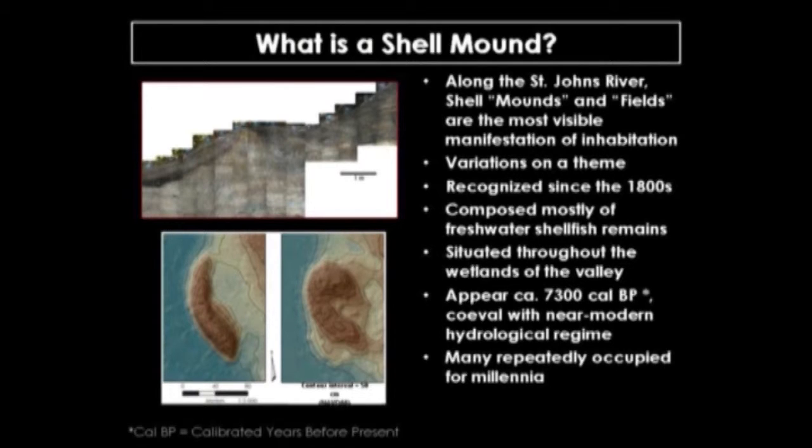Some of these mounds equal between 8,000 and 10,000 cubic meters of shell, most of that being these small little guys here. They're about the size of a marble. And we've had a hard time actually finding them today. They've not been extirpated, but they've suffered greatly from the past century.